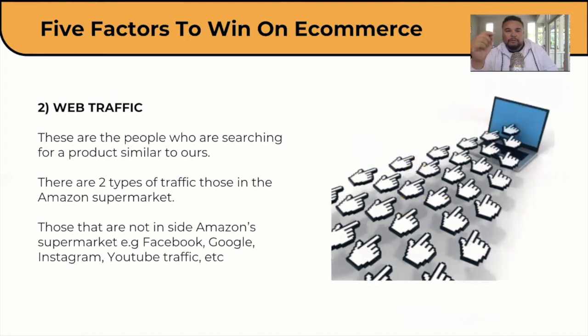The next thing is web traffic. Remember, web traffic is the potential customers who are coming to your product listing. Broadly, there are 2 types. There are those people who are already on Amazon looking around at other products, and your goal is how do I get those potential customers to come and check out my store, which is my product listing. So that's the traffic that's on Amazon. And if we use the analogy, Amazon is a supermarket, the platform. It's those people that are in the supermarket. How do I get them to come from aisle 4 over to aisle 2 to look at my product? Another way to put it.